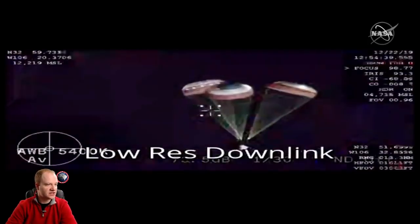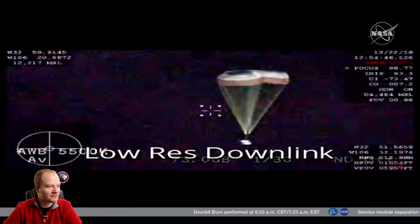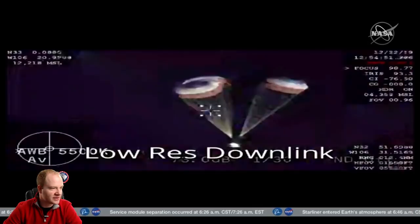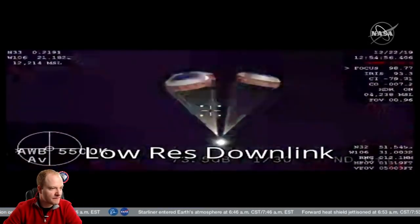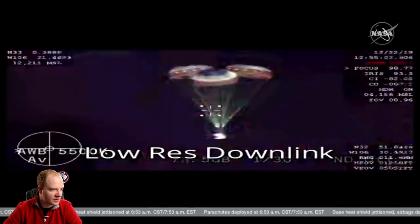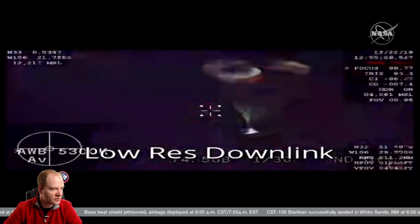We can get HD live coverage from the recovery truck, but low def of console ops. Yep, still nighttime. What else did we miss? As they get closer to the spacecraft, coming a little bit later, we are talking right now with Boeing's Tory Wills Padron. Probably engineers in the Starliner systems.